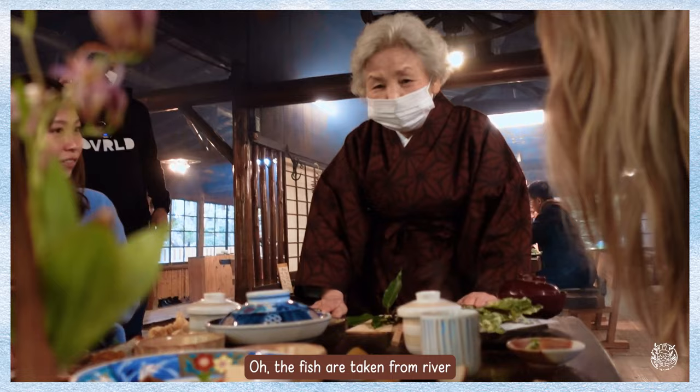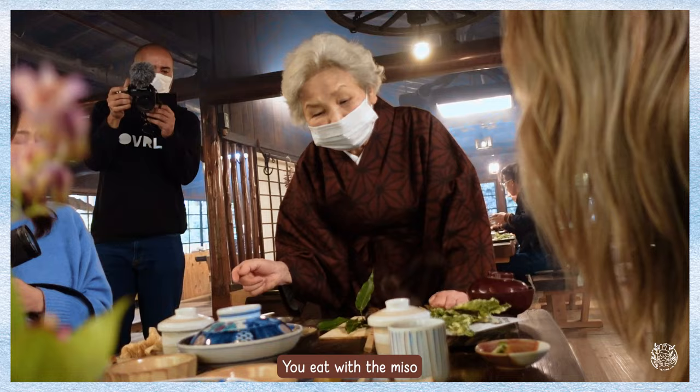The fish is river fish. River fish, with the miso. With miso, not salt. With salt. With miso. Yes.